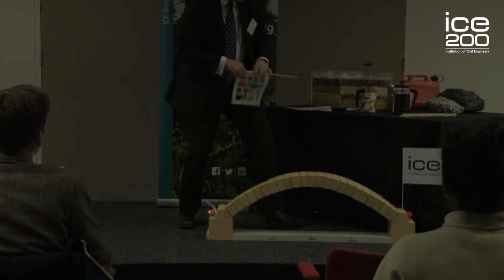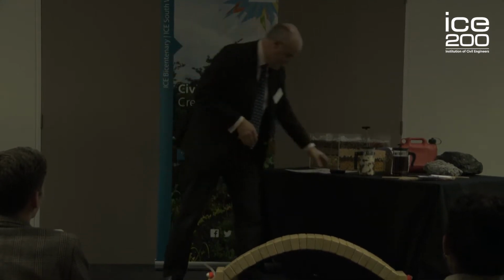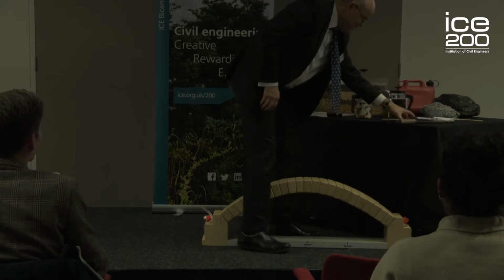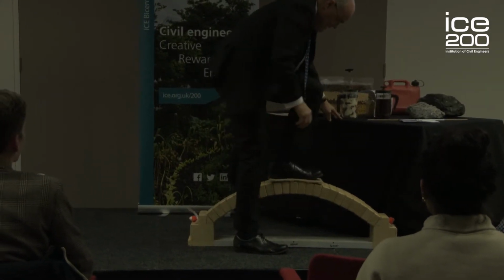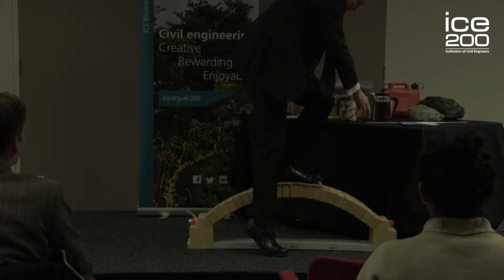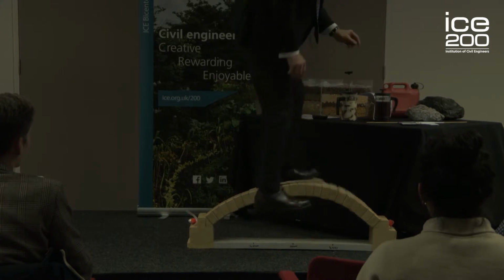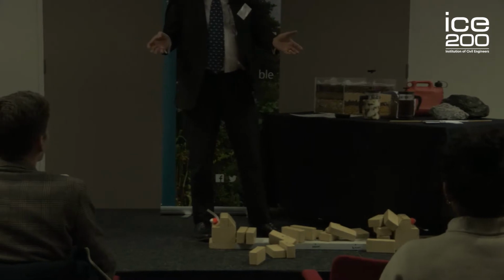Now, I think I'll take these off because I don't want the IC associated with any disasters. And I should explain, I've actually specially put some weight on to give it a really severe test. And, oops, I think I'll just put this on as well, just to spread the load around a little bit. Ooh. What do you think? Now, what if I shift my weight around a bit? And that's why civil engineers need to understand how arches work.